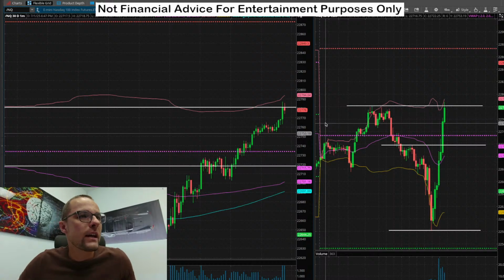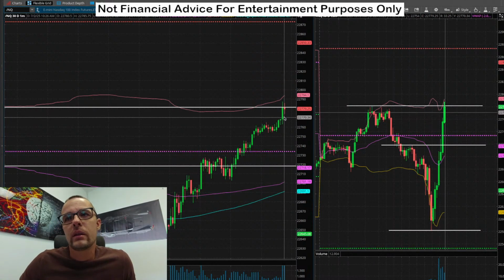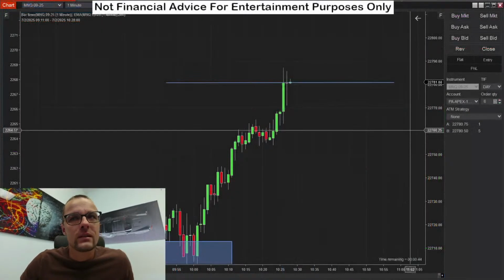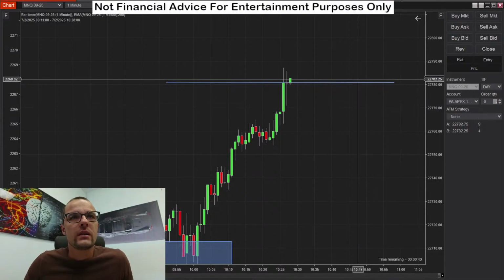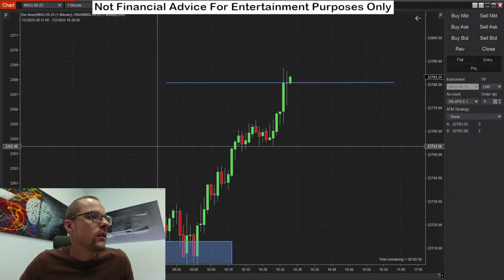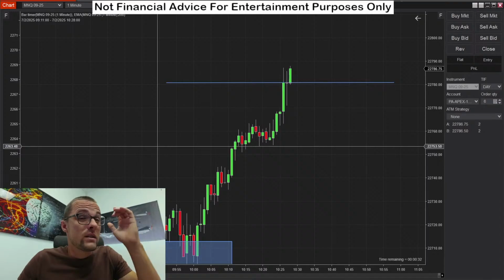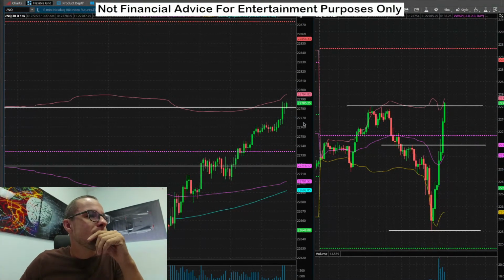But there is a bigger gap on NQ, like this right here. These are the mini contracts. That's why it looks a little different than my chart on the other. Price moves the same, but it's a little different because this is the MNQ chart, and this is the mini chart. Let's see what happens.